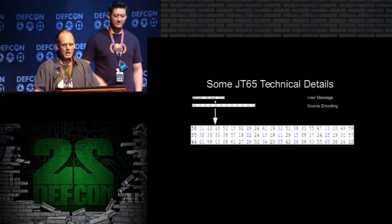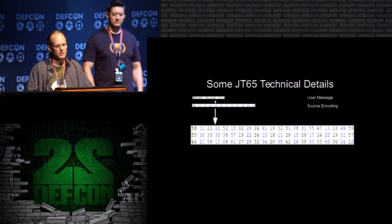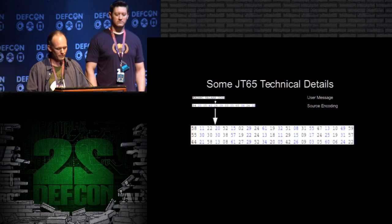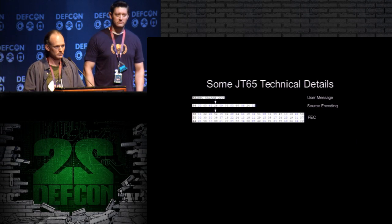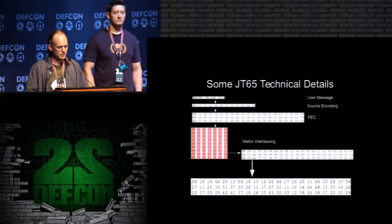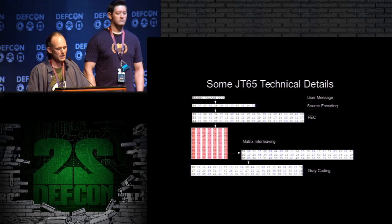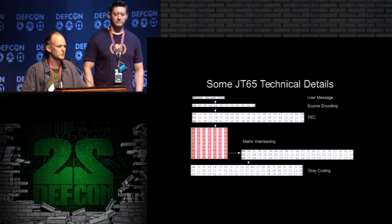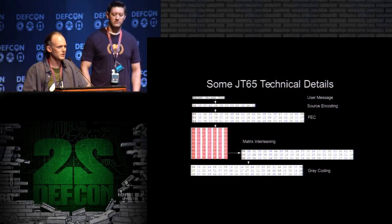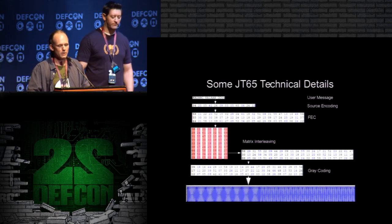That's the source encoding, and then it goes through a very important step. It's transformed into a 63-symbol message through a Reed-Solomon error-correcting encoder. The resulting symbols go through a series of shuffling operations and interleaving operations, as well as a gray coding, to result in 63 more symbols, which are the final symbols. In the original paper, Joe Taylor says that some of these steps were done to improve the error correction capability of the protocol. From here, it's modulated into audio, and we'll talk about how that happens.